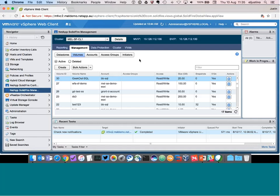Yeah, good question. So when we're looking at the scale units, it's really around independent scaling. The NetApp HCI has been designed so that you scale either your storage or compute in different nodes. That independent scaling gives you a lot of opportunity to buy what you need when you need it. And rather than having wasted capacity or wasted CPU in your environment, you can deploy what's required for that point in time.